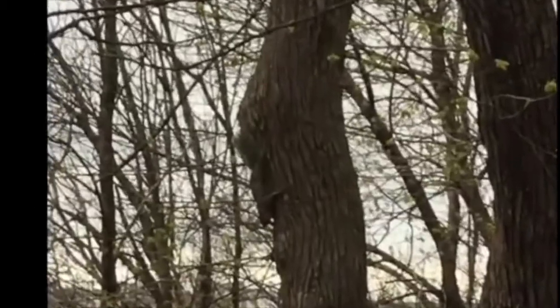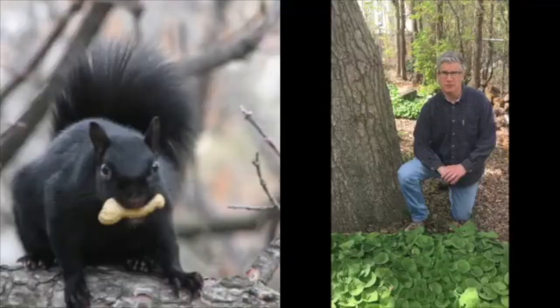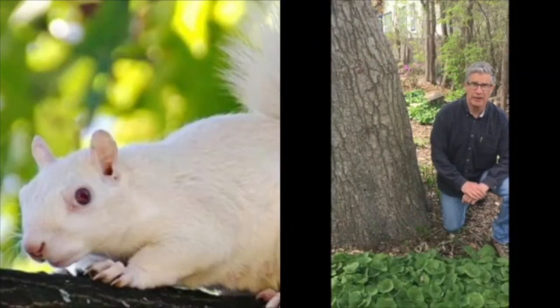The color of the gray squirrel is perfectly matched to the bark of the trees. Now, gray squirrels will have two different color variations that you'll sometimes see, black and then albino. These are both recessive traits. This year, I have an albino gray squirrel in my backyard, and it's been fun watching it.